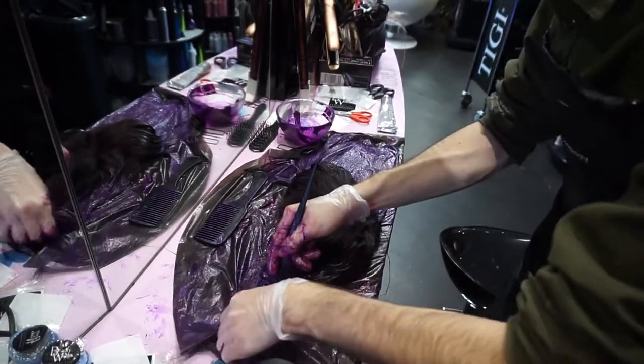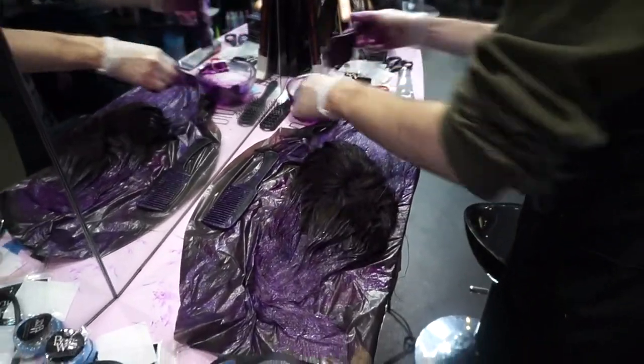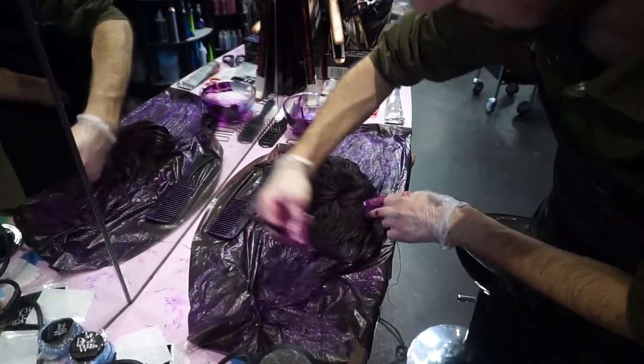So the dye's all over the hair now guys, oh it's so exciting, just going back through to make sure it's saturated, but yeah it's so fun, I'm so excited to see what this looks like.